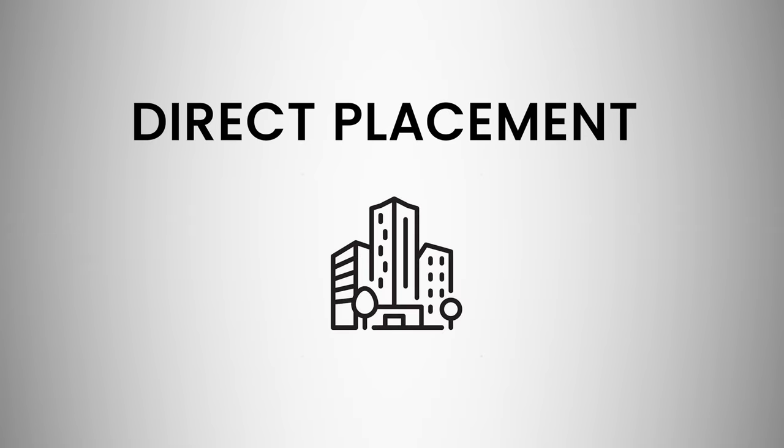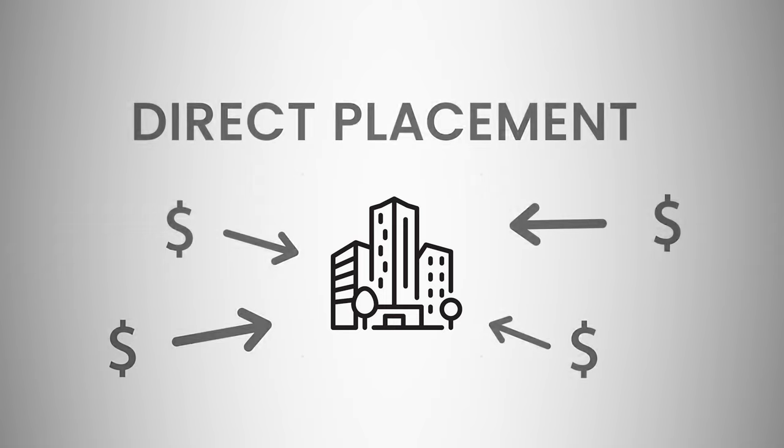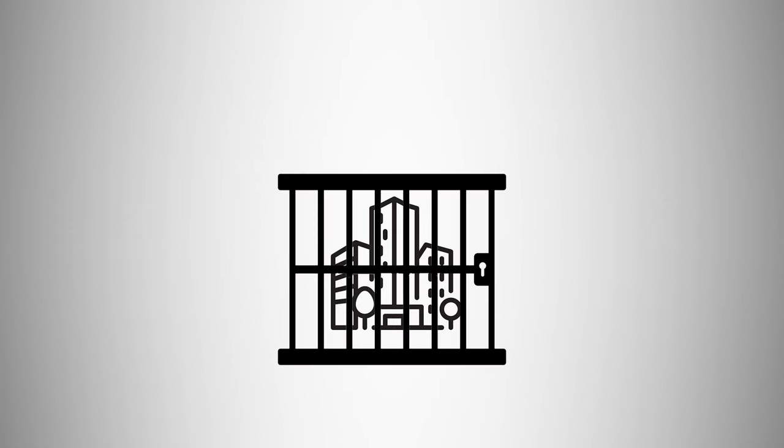The first is a direct placement. Now, this is risky because all of your money is concentrated in one company. And most of the time, this is locked up for a four-month hold period until you can sell your shares. Because of the risk, you need to be an accredited investor to go this route.